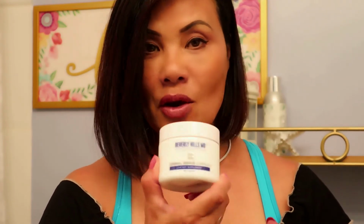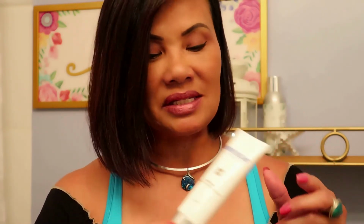So, do I recommend this? Absolutely, I do. It is not a scam. If you wish, go and purchase this. Check out the Beverly Hills MD website, and see if they have other creams. I do know that they have other skin tightening creams, but this one in particular is a miracle. I have never used anything like this, and I'm so thrilled. I put it on every single night. I never missed a night.